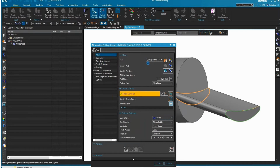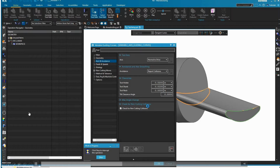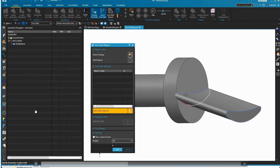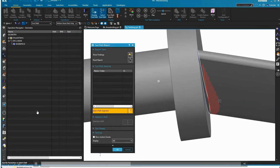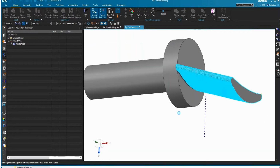Next, let's look at the axis. This should already be set up correctly for us, but we wanted our tool axis to be normal to drive. And for our first time through, when we see a collision, we just want to report it. So let's generate this toolpath now. And I should point out we're using these clearances here to determine whether there's a collision or not. Okay, there's our toolpath, and in red, we see the areas that, as we expected, are creating a collision with this flange. So those are the problems we've got to solve before we can continue.